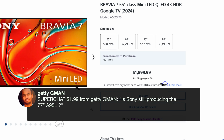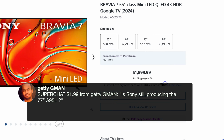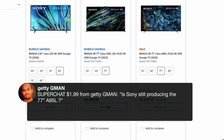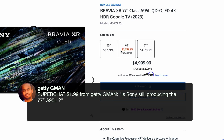Getty G Man with a super chat, I appreciate that. He asks, is Sony still producing the 77-inch A95L? Yeah, they're absolutely still making the A95L 77-inch, and that'll be a model that carries over. It should be on sale still right now. Let's double check. I haven't heard anything of this going away, so I'd imagine that they would just carry it over, even the 77-inch. So yeah, you have it right now, the 77-inch is available right now. So yeah, that's not going away. Thank you again, Getty G Man, for that super chat.